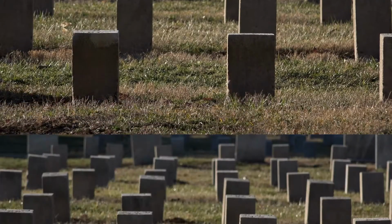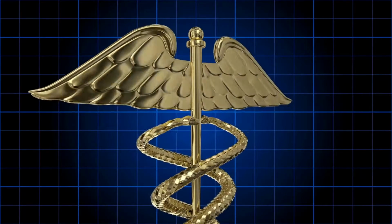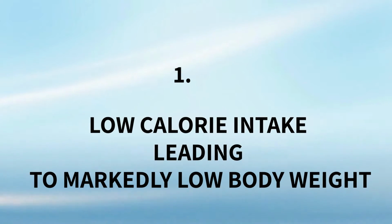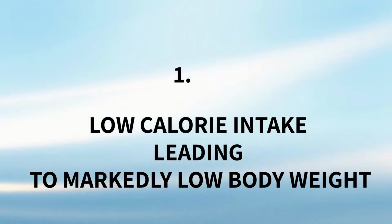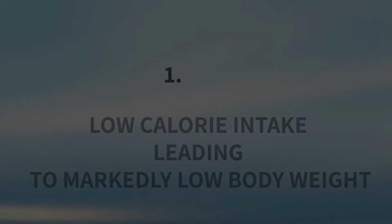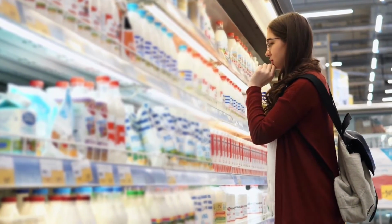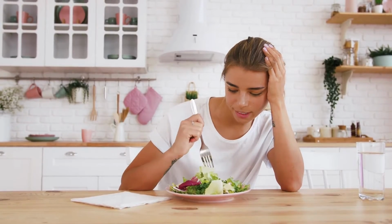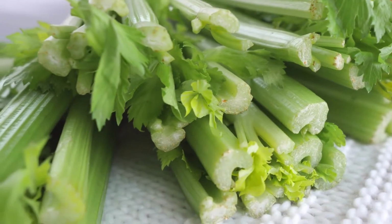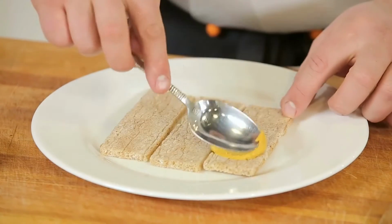To be diagnosed with anorexia nervosa, the following 3 criteria must be met as defined by the American Psychiatric Association. Number 1, an individual has to have a consistently low calorie intake leading to a markedly low body weight. This can occur in 2 different ways, depending on the 2 subtypes of anorexia. The first subtype is known as restricting type of anorexia. This is where there is a severe limitation of food intake as the primary means for weight loss. This can be from closely watching caloric content, counting calories, and avoiding caloric-rich foods, or more often, just eating a very small volume of food overall.